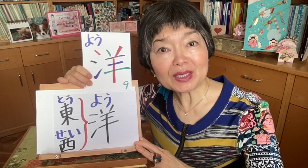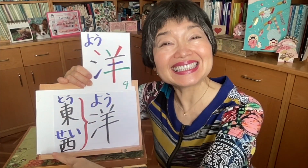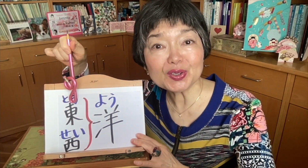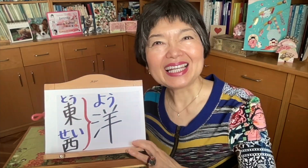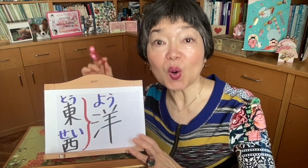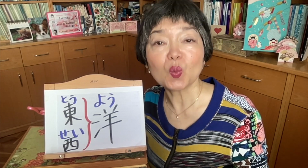The most important point to learn kanji is to learn vocabulary using these kanji. So at first, toyo and seiyo. This kanji, here we pronounce to, but in kunyomi, higashi, and it means the east. And this one, here we pronounce sei, but in kunyomi, this is nishi, it means the west. And together with this kanji yo, toyo, it means the east or the eastern. Seiyo, this is the west or western.